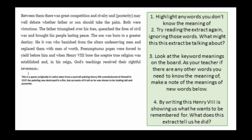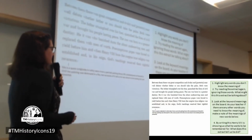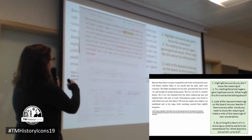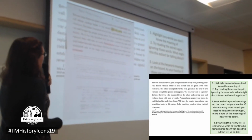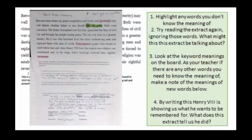Then we talk about what those keywords mean once I've shown them what they are, and then we start evaluating it as a source. But they just feel really proud of themselves for learning some new words within that as well. So this student, for example, highlighted words they didn't know the meaning of or didn't get the context, because "take the palm" was one that they didn't really know about in that context. That worked really well. And then there were the questions underneath to show their understanding of the source overall.